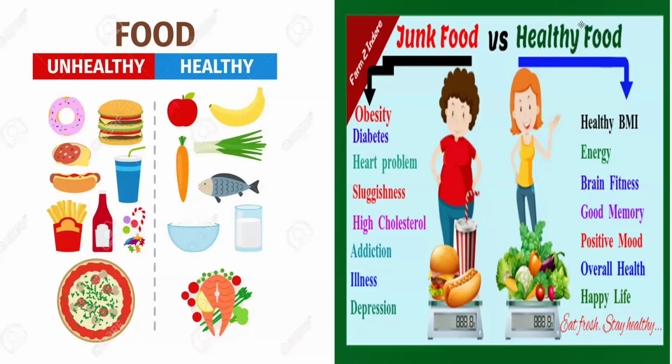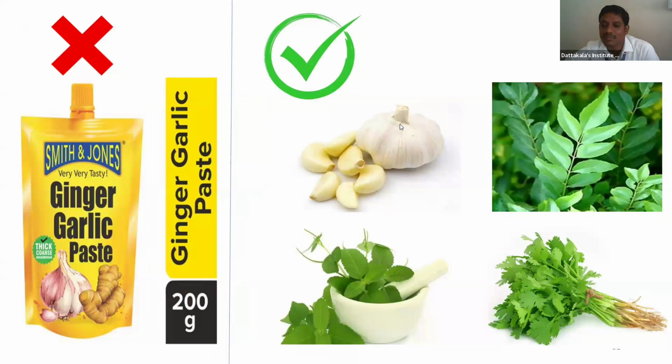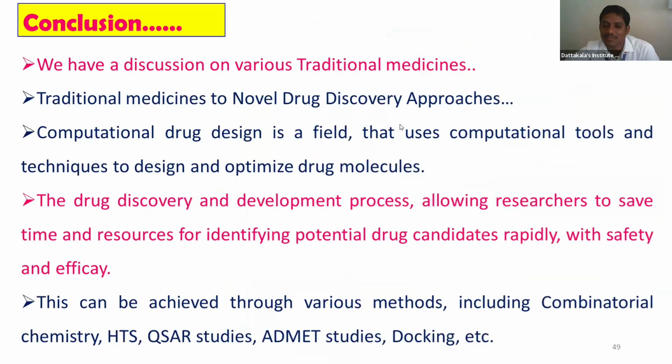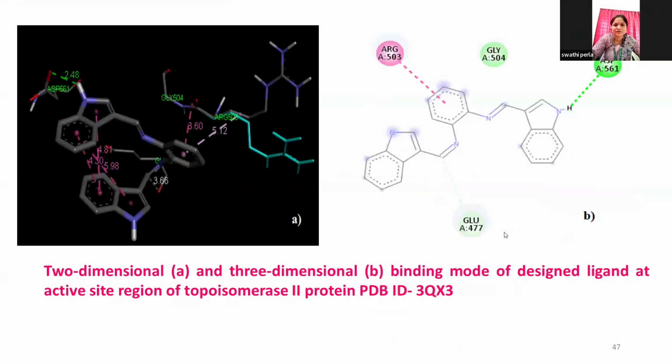Any queries? Any participants, if you have queries? Sir, can you tell regarding SMILES, the structures, it converted into SMILES now.